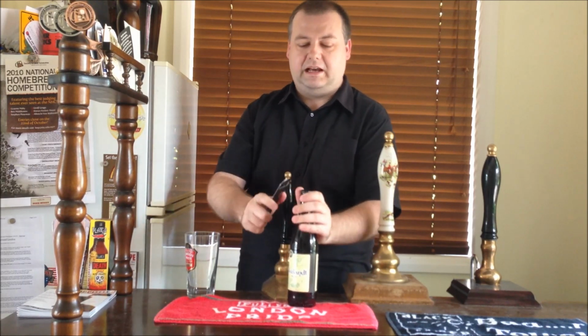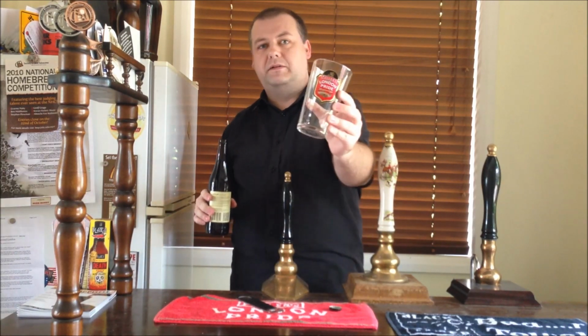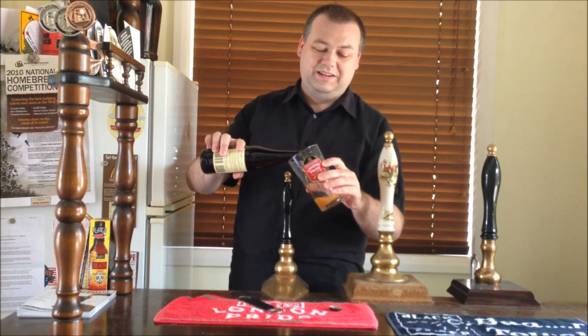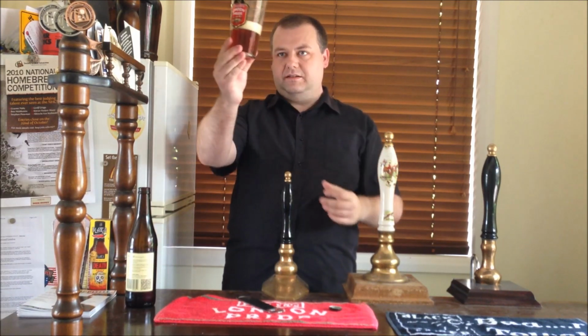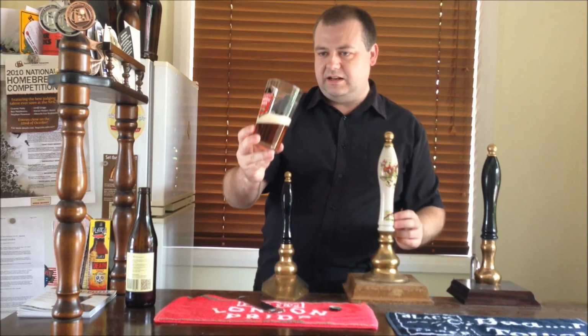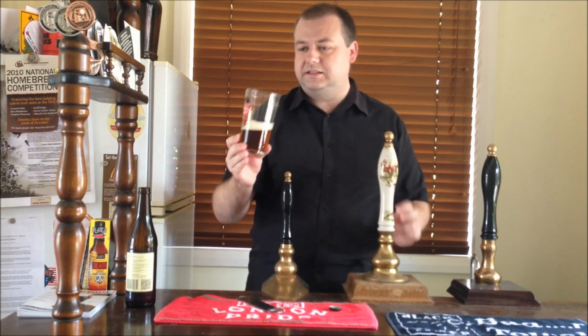Billed as a New Zealand Pale Ale. It's 5% ABV. And I'll pour it into my London Pride glass today. I don't know why I'm pimping Fullers when this is a New Zealand themed series, but there you go. Good clarity, lovely amber colour, slightly beige head, just off-white, that's looking very nice.